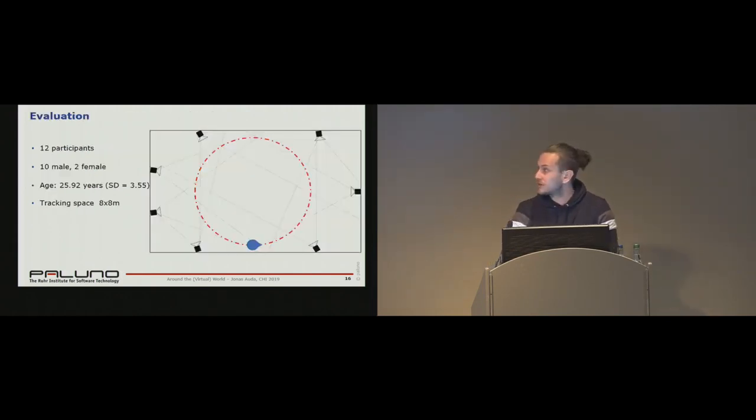We evaluated the system with 12 participants, 10 male, 2 female, with an average age of almost 26 years. We had a tracking space of approximately 8 times 8 meters. In this figure you can see how we distributed the cameras in the tracking space, and the red path indicates an ideal maximum walking path of a user.